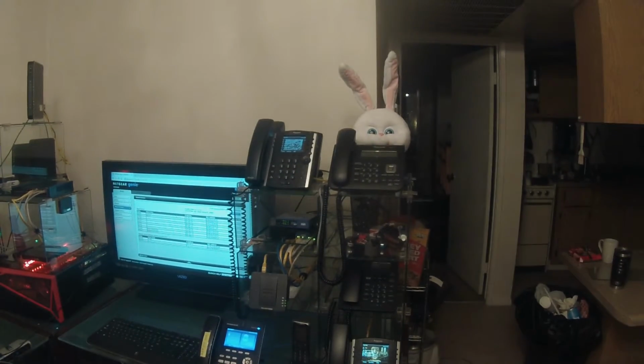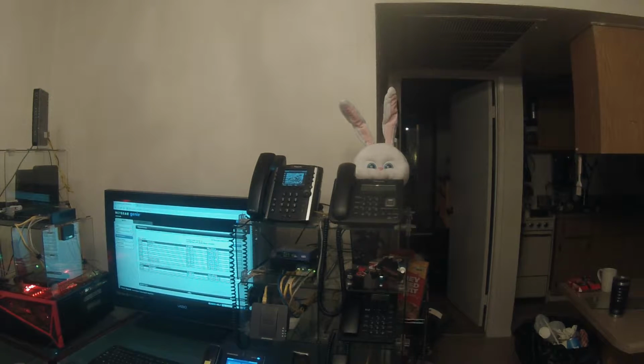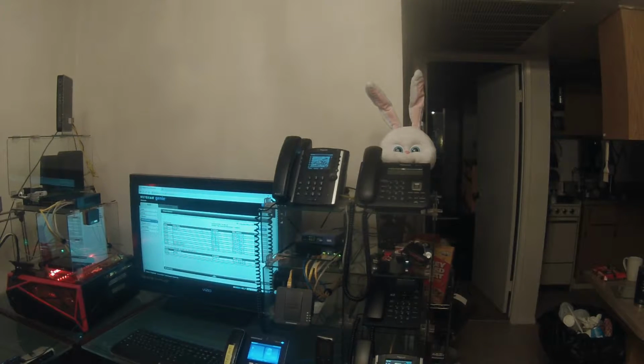And of course, if you take a look behind that Panasonic phone, I have the phone bunny standing guard over the phones. He doesn't do much other than that. He just kind of stands guard.